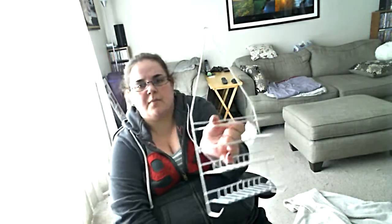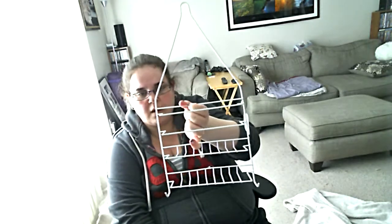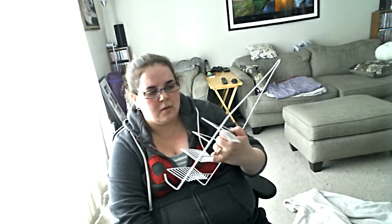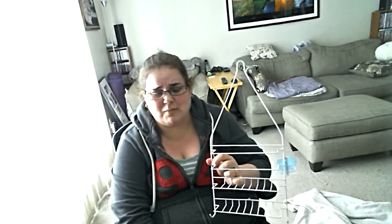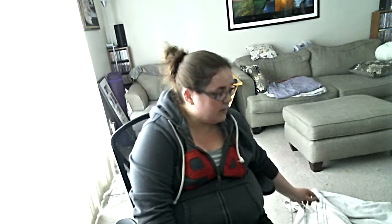So the first thing I got was this shower hanger. We have one of these in our shower, but we have to replace it about every 6 months because eventually the plastic wears off and then there's metal underneath and it corrodes because our water is so hard. So we need to replace it. So I figured for $1. The last one I got I think was at Bed Bath & Beyond and it was like $10 or $12.